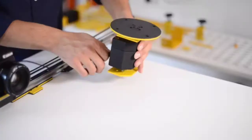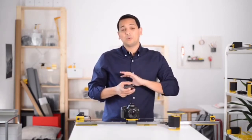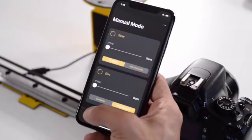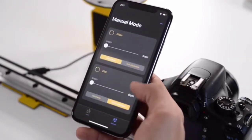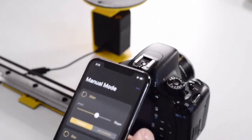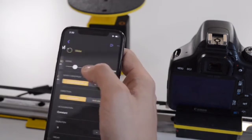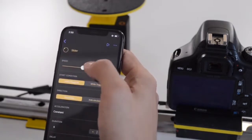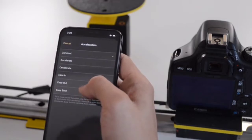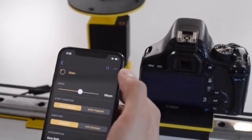The fusion between the hardware and the software seamlessly becomes part of your design process. So you just plug in the modules, and they automatically sense each other and connect to your phone wirelessly. On the RGKit app, you can control all the modules with zero lines of code. So here, you have two modes. Manual, where you can control all the modules in real time, and auto mode, where you can create a sequence of movement on the app. You can play around with the speed, acceleration, duration, and a lot more. And when you click play, the sequence starts automatically.